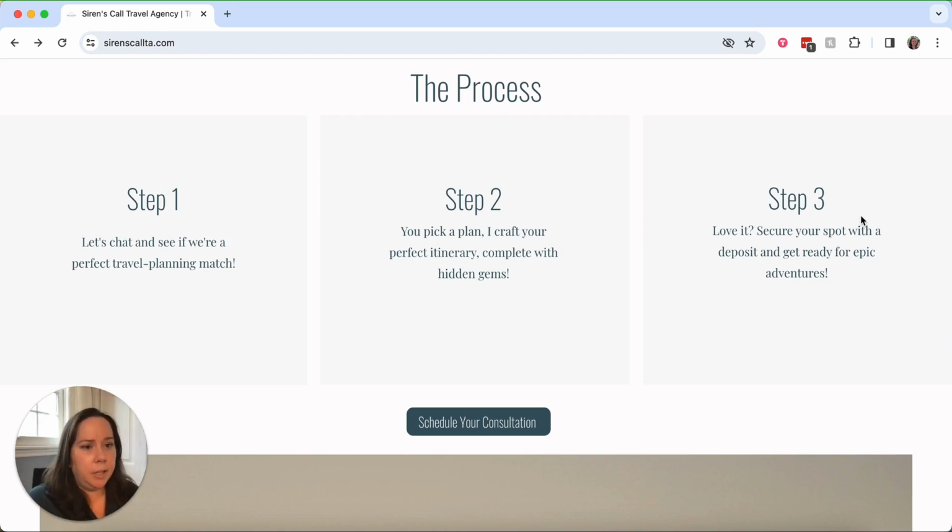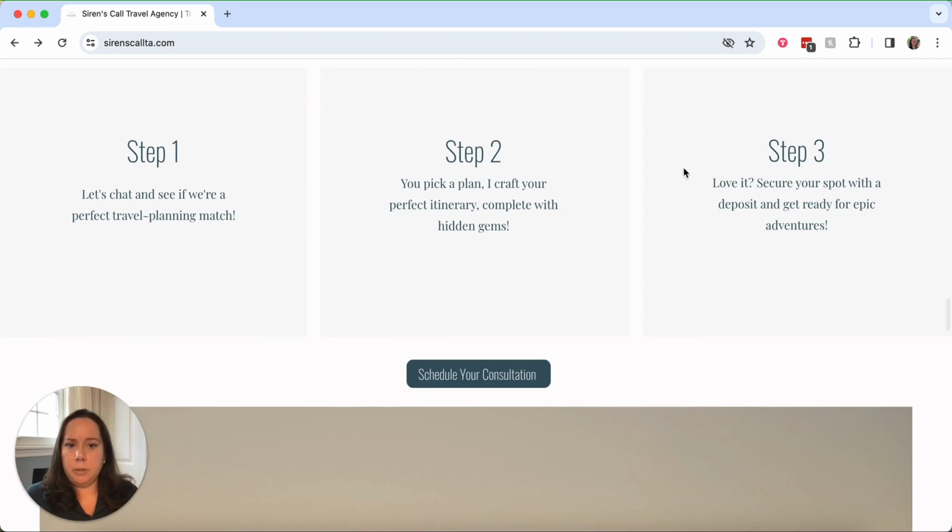And then step 3, love it, secure your spot with a deposit. So putting love it with a question mark like that opens up the possibility that consciously or subconsciously, someone visiting your site says, but what if I don't love it? So instead of leaving them to ask that question, you want to go ahead and address it by saying something along the lines of, we refine your itinerary until you love every part of it. We work together to craft the perfect trip that you'll love. Something along those lines, that it's not love it question mark. And then you tell them that they'll secure the spot with a deposit. So I would definitely do a little reworking right there.